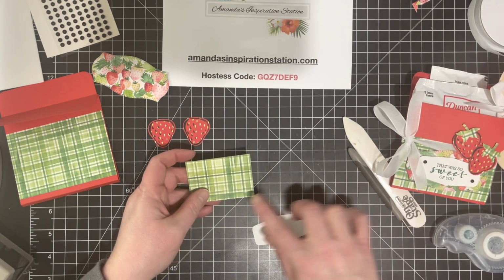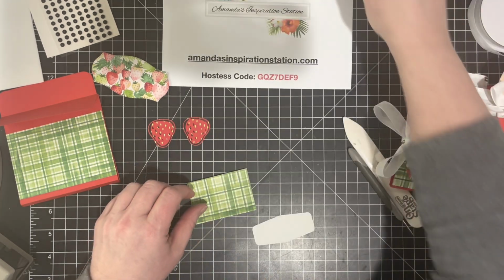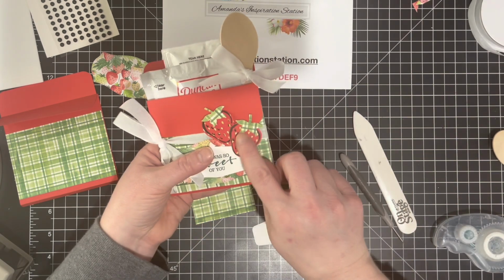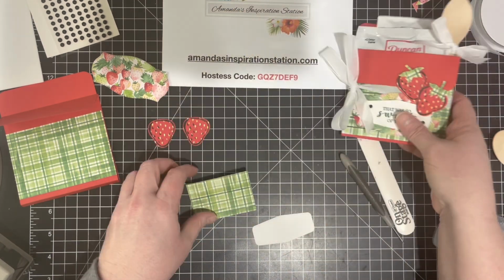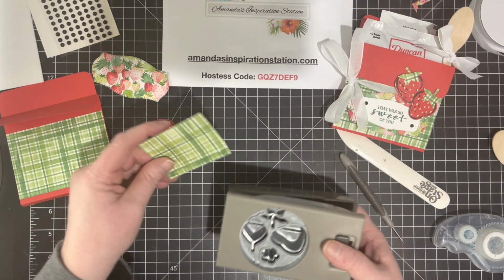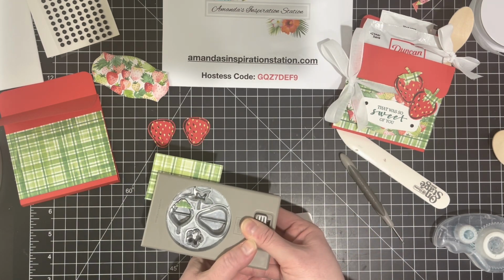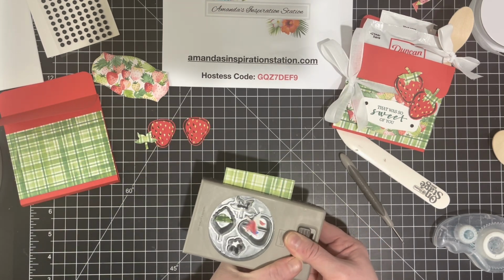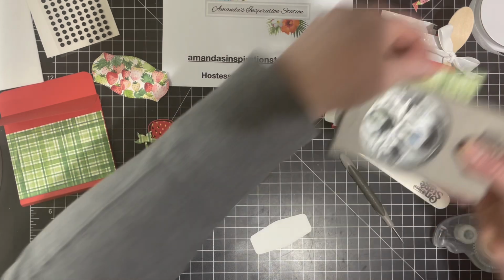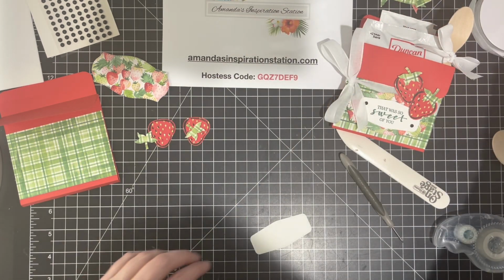Now with this, we do have a stamp for the stem, but I did not choose to do that with this. I kind of just liked the green plaid. So I literally am just going to punch out 2 stems. So there's 1 stem. And then there's 2 stems. All right, so we are all done with that punch now.